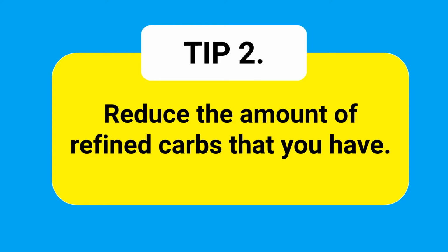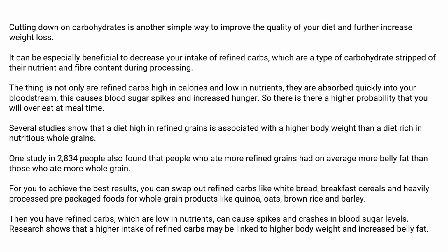Tip number 2. Reduce the amount of refined carbohydrates that you have. Cutting down on carbohydrates is another simple way to improve the quality of your diet and further increase weight loss. It can be especially beneficial to decrease your intake of refined carbs, which are a type of carbohydrate stripped of their nutrient and fiber content during food processing.